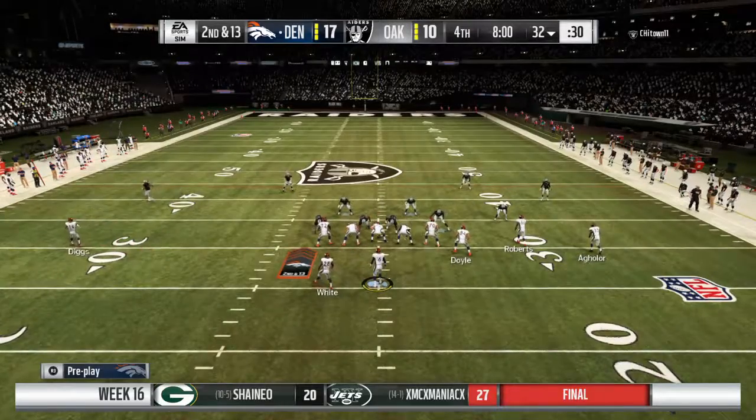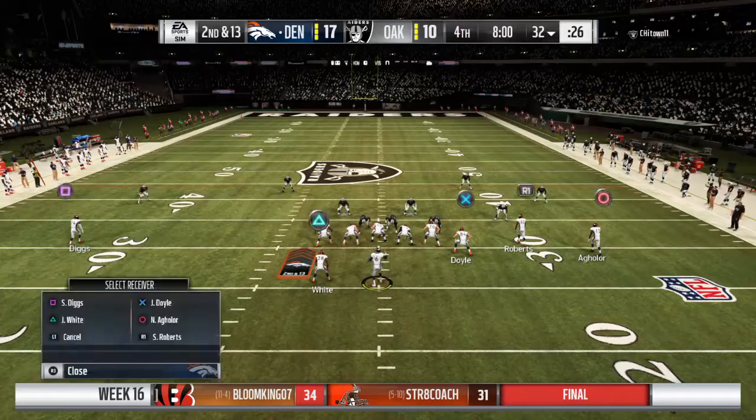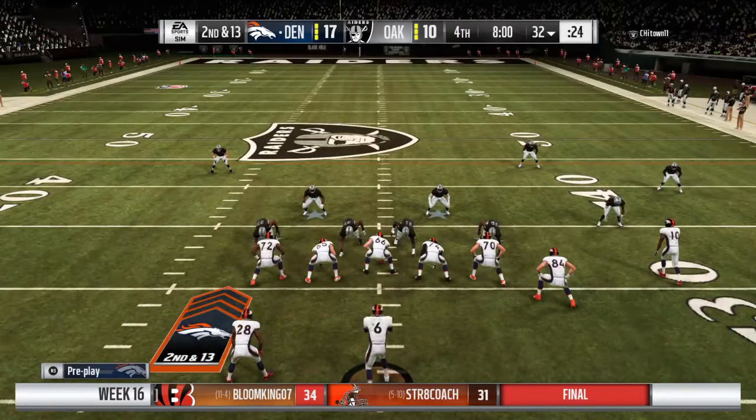Detroit! Detroit! Hurry up, here we go! 3-19! 3-19!